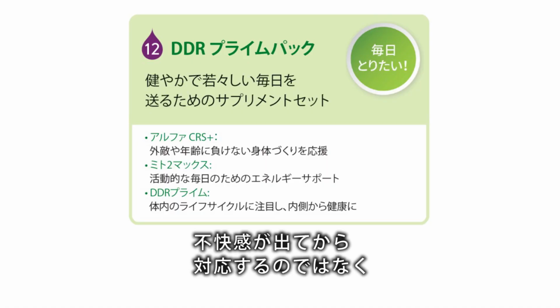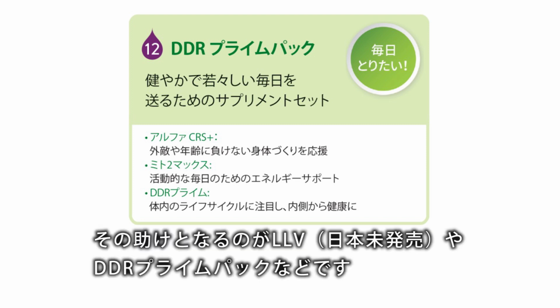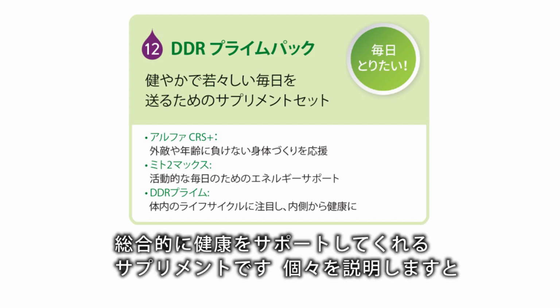Now remember that it's not just something we want to do when we start to feel our body being compromised. We want to make sure that we have daily habits every day that are going to keep our immune system boosted. And how we do that is with the Lifelong Vitality. I love these vitamins. There's 3 little bottles, the Alpha CRS, the Microplex VMZ, and the E Omegas. And they're just a powerful trio together that work with our bodies.